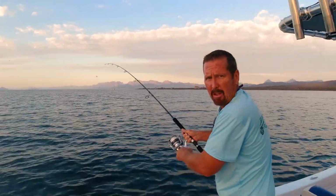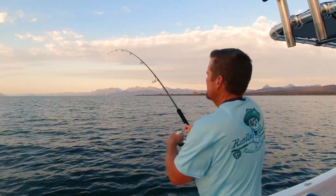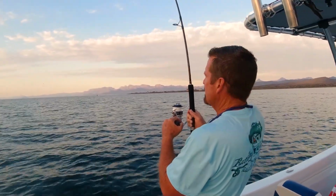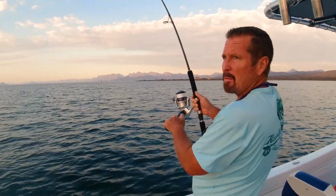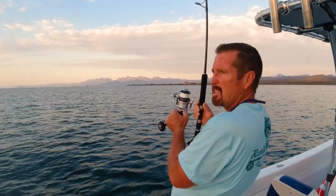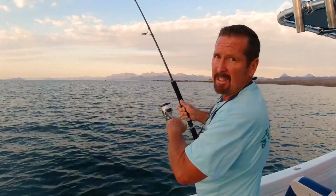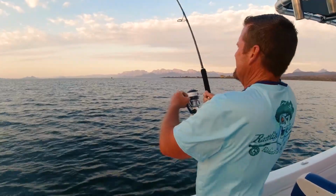This is on a brand new Yozuri high speed trolling macro looking lure. It looked really nice. I was excited to try it. And we got lucky, and on the way out here we saw a bunch of birds diving and some fish crashing the surface. We're actually in fairly shallow water, not far from the marina. But hey, great way to start the day right off the bat.